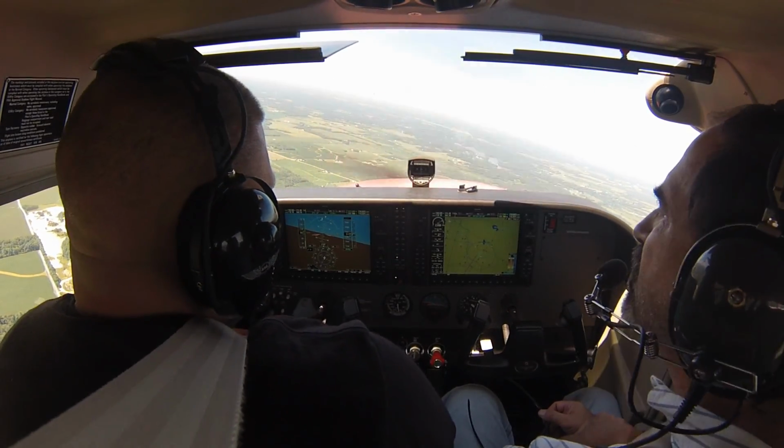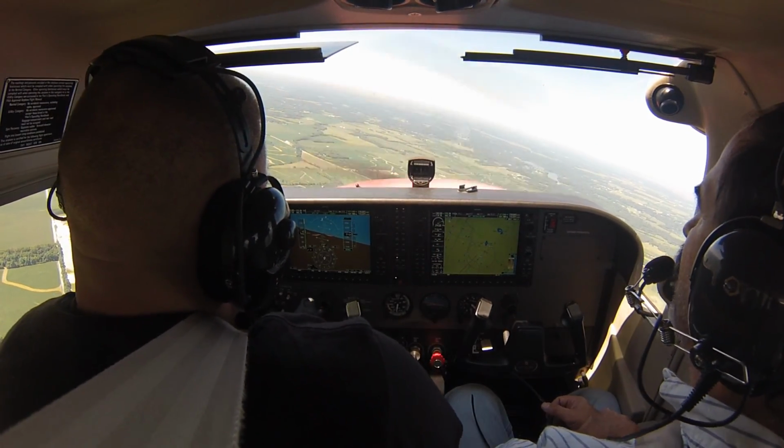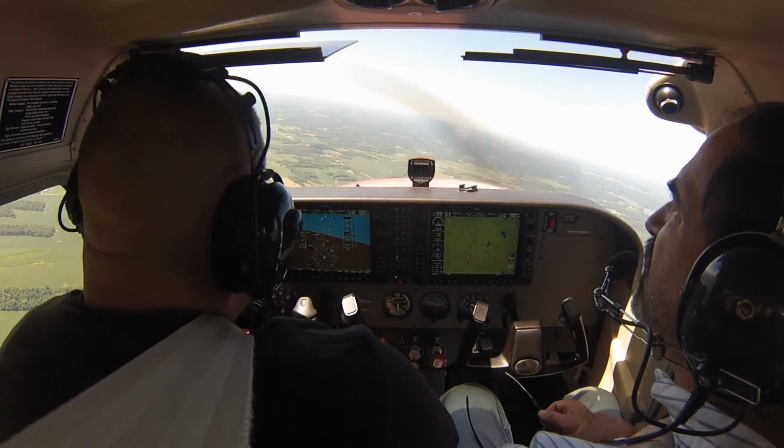We've got 10 minutes till we're on the ground. This is our time to the landing. And we'll actually get back quicker than we came because we're going to have a tailwind kicking us back.